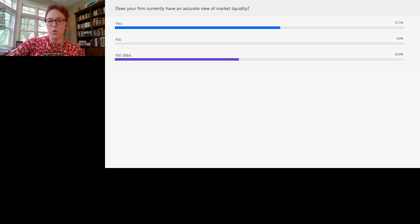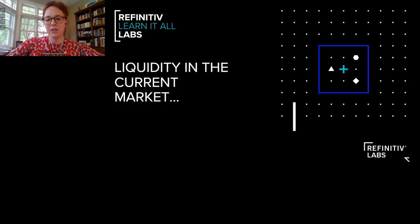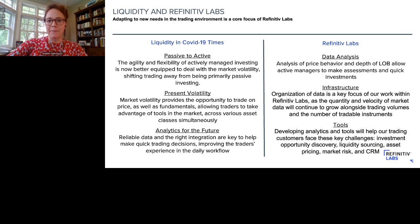In moving on, we're going to talk about what is the problem we're trying to solve for. What is liquidity in the current market? And as we think about this from the Refinitiv Labs perspective, we have thought about what has happened in COVID times. What are the trends that are happening, at least in the first half of 2020? And liquidity in COVID times has seen the trend of moving from passive management to active management. And this is in large part, not solely, but in large part due to the volatility that we see in the market. So traders are working not merely off fundamentals, but off price behavior as well. And so the volatility in the market is a large factor in that.